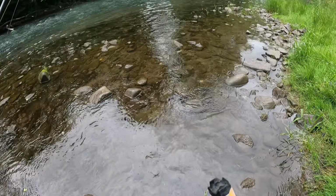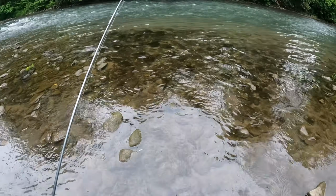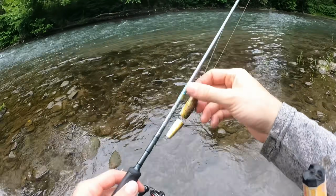You guys can't really tell. I just walked through some not light rain, and now it's 100% chance of rain for the next hour and like 20 minutes. So I got a feeling we're gonna get wet, but you never know. You could catch a giant in the process, so let's do it.